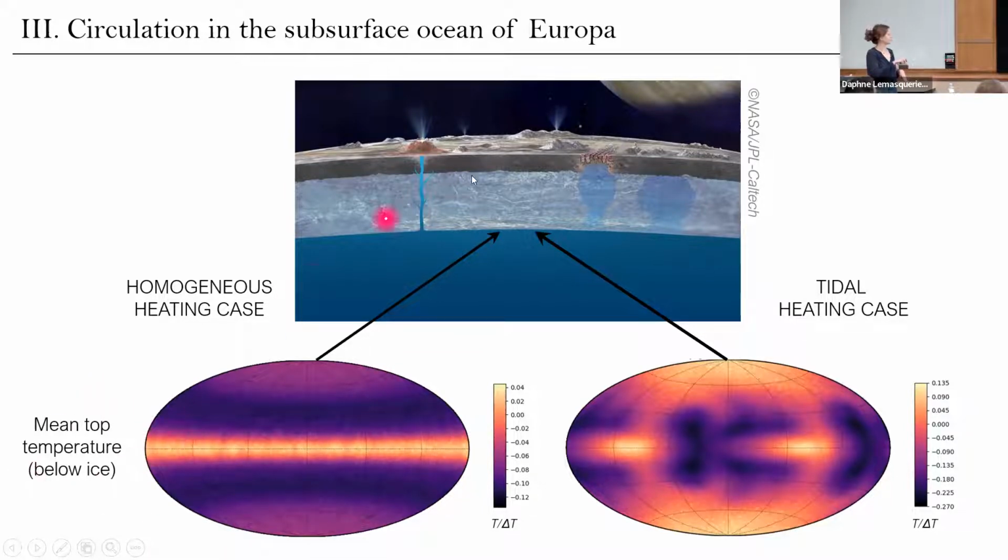And from the thermal point of view, it's going to mean that the equator is going to be hotter below the ice than the poles. So you're going to have more important heat flux at the equator than at the poles.